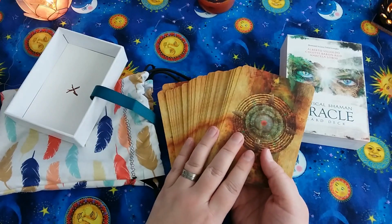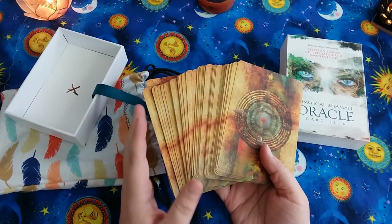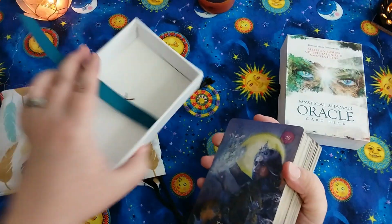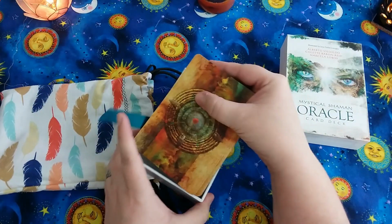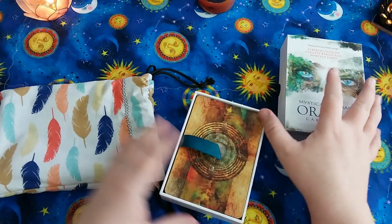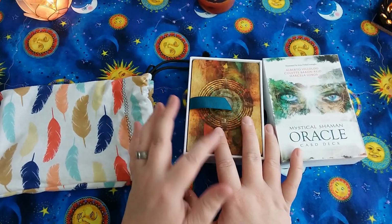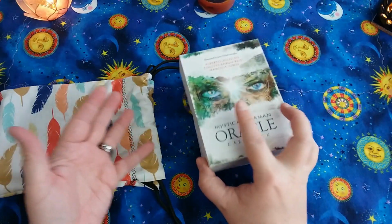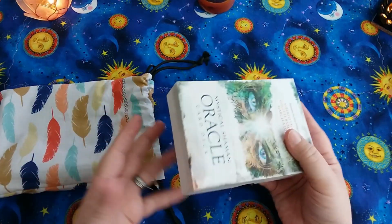I don't have a strong background in shamanistic work. I've done some and had some exposure, but nothing that would make me knowledgeable on the subject whatsoever. So I take this deck very much at face value for the artwork and the images and the way that they speak to me, and so I'm able to work with it in that way.